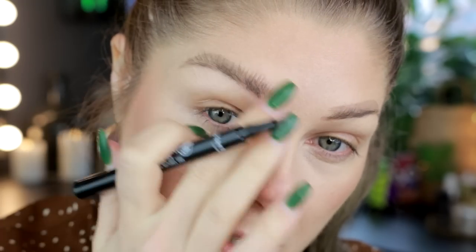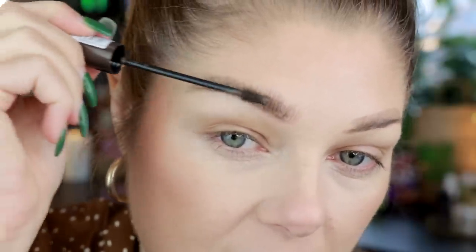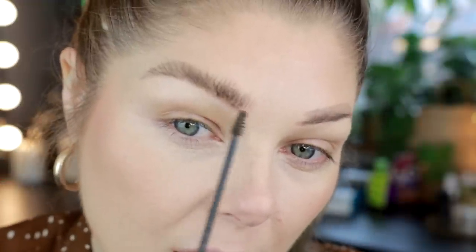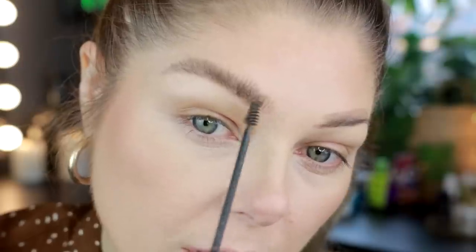So this is the difference when you draw some hairs in. I am just gonna gel this as well, and you can see the difference on how it looks once you have gotten some fake hairs in and then just bush them up, basically. You see that? Do you see how much bushier the brows look now? Just by creating an illusion of having more hairs in. I think it looks good anyways.